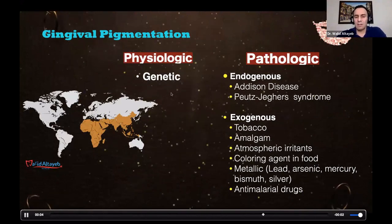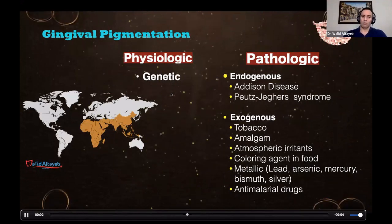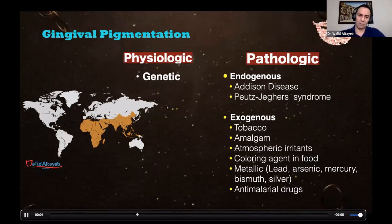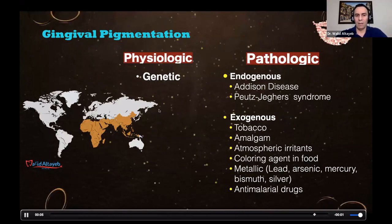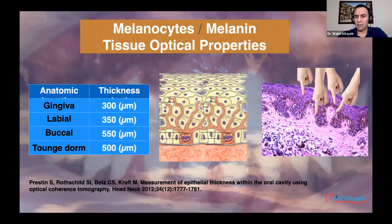And in this case, this is a cultural procedure, the depigmentation, depending on what the patient wants and what their culture is. Some cultures accept the dark gum; some cultures prefer the pink gum. When you are dealing with hyperpigmentation, most people accept that the color of the gum has to be pink, and you have a classification from 1 to 3 about how dark the gum appears.